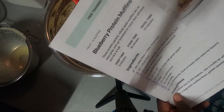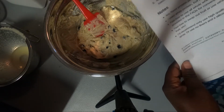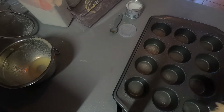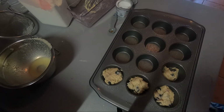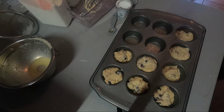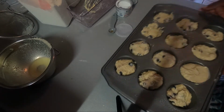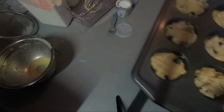I am now going to put these in my muffin tins, and it says to bake at 400 for 18 to 20 minutes. So let's do that. Perfecto. It's going in the oven. After I make the chocolate chip, I'll put all of these in the oven at the same time.